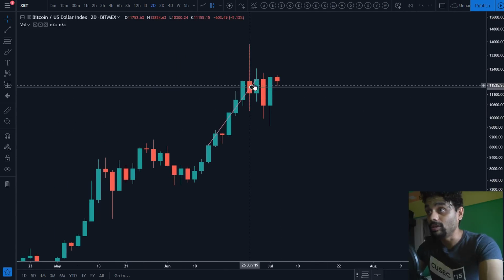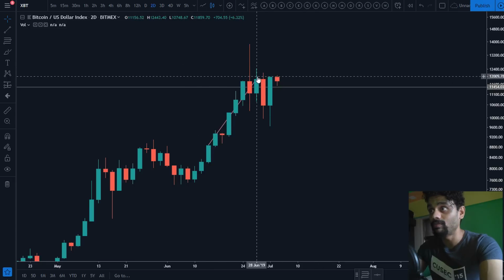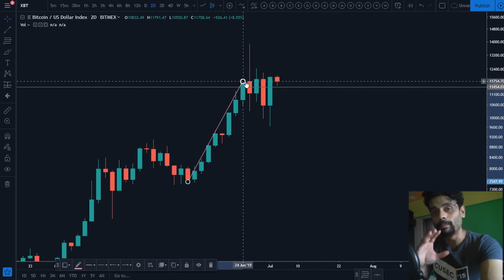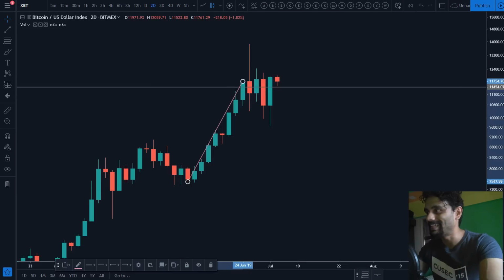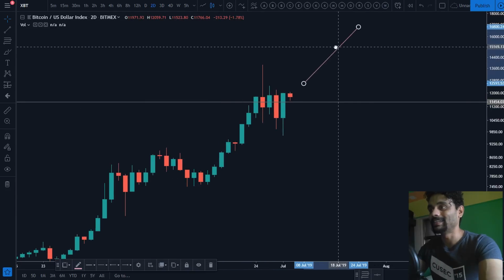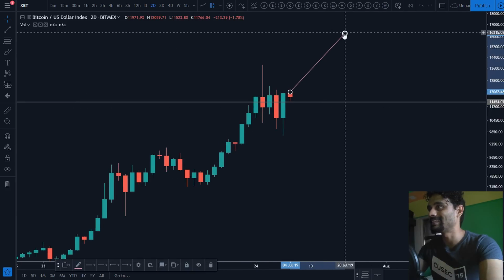Now, if we look at this as a new bull flag, and we take its pole, I know you guys want your bull flags to look perfect and all that. I don't look at it that way. I really don't look at it that way. I look at the psychology of it. And what is the measured move if we do something like that? 1,315. Doesn't need to be perfect.